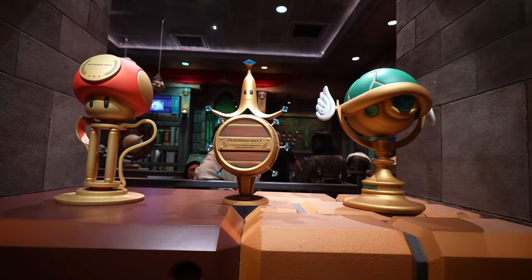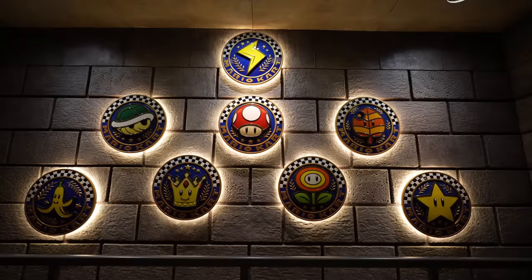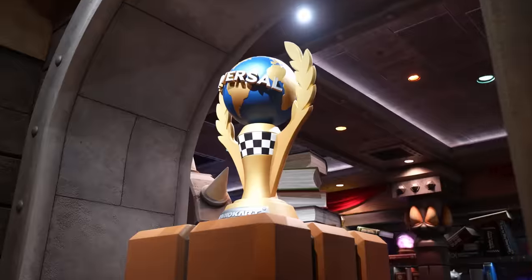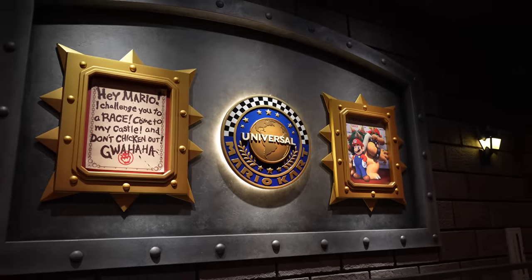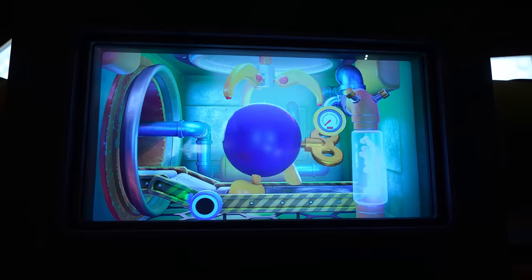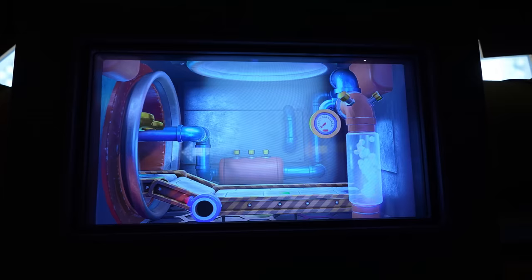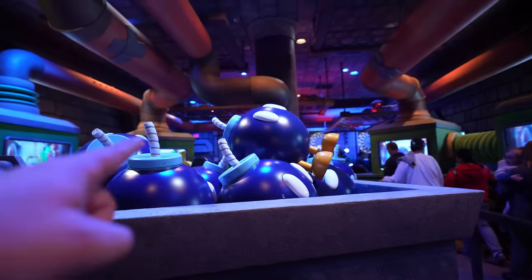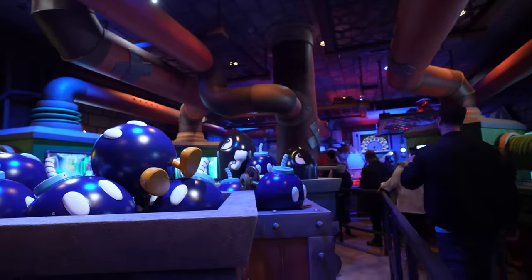Look at that. The trophy I want right up there. The Universal trophy. And there's the Universal medallion right there. We're walking into the arch enemy factory. Oh my goodness, they got bob-ombs here. Be careful with these. And then they got Bullet Bill.